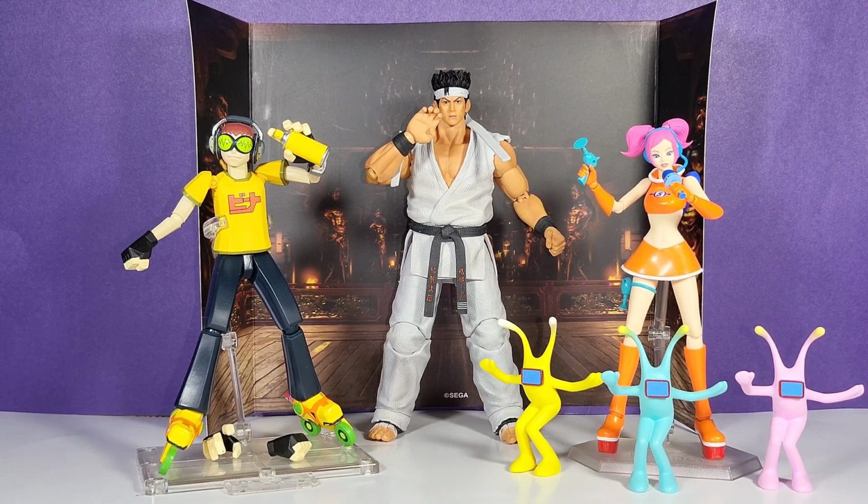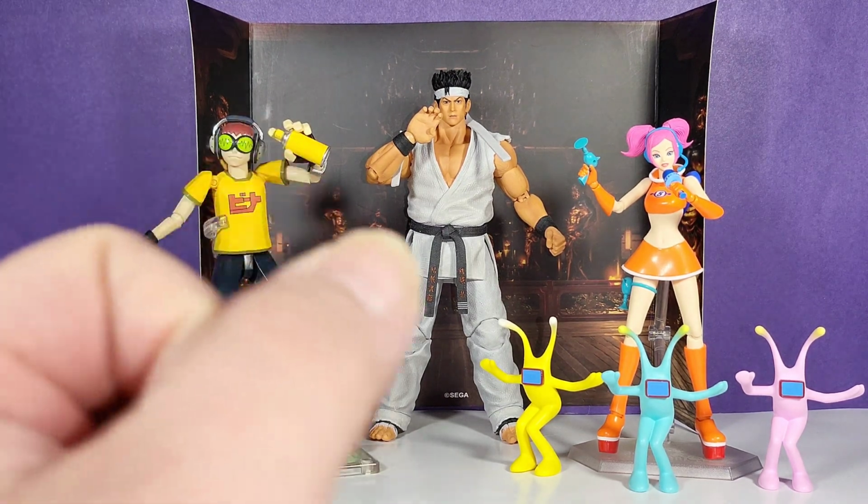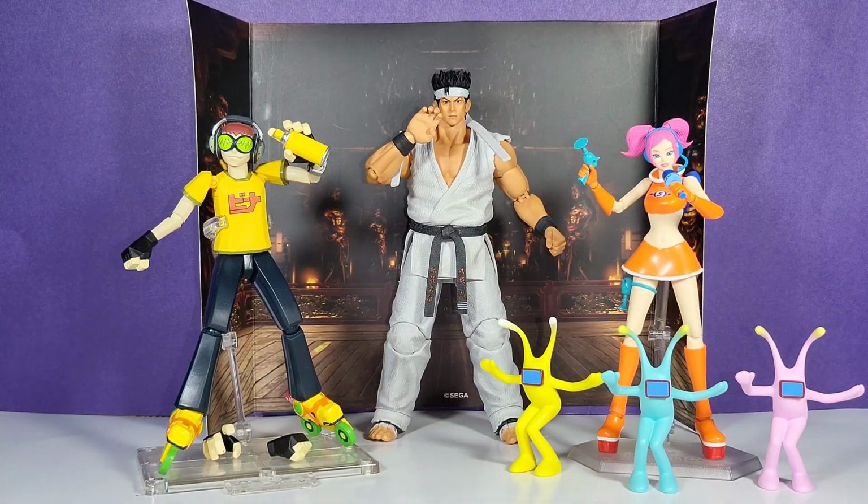So here we have the iconic characters in some of Sega's portfolio, right? We have Beat from Jet Set Radio. We have Ooh La La from Space Channel 5. Next to Akira, and you can see this was pretty cool, having these Sega iconic characters made into plastic form all these years later. It's absolutely fantastic.